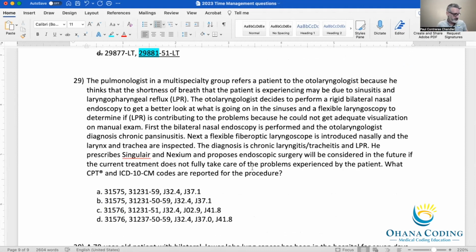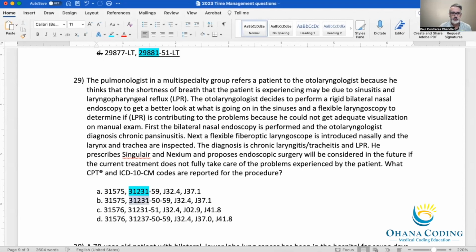So I'll put 224 on the clock for number 29. And go. And for number 29, so 4321, what do we got? So nothing is in there 4 times. 3 times, 3, 1, 2, 31. Different modifiers, but still the same code, 31231.